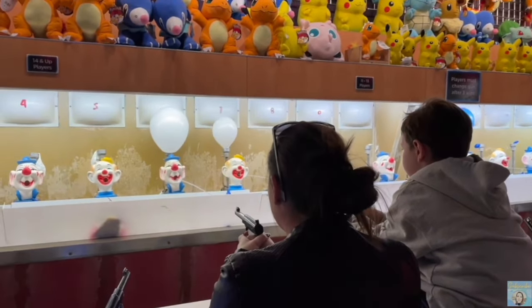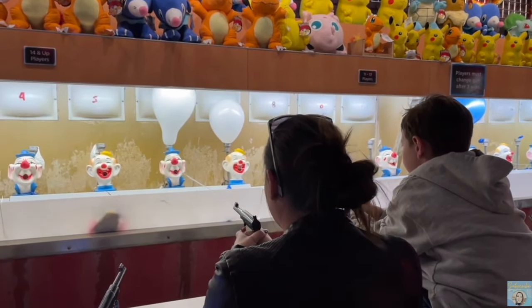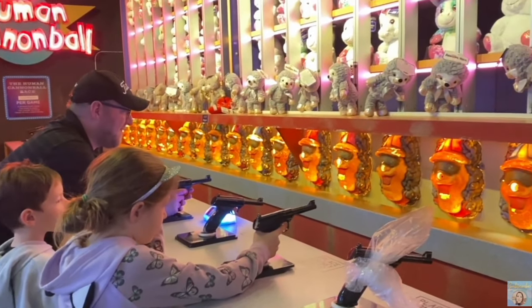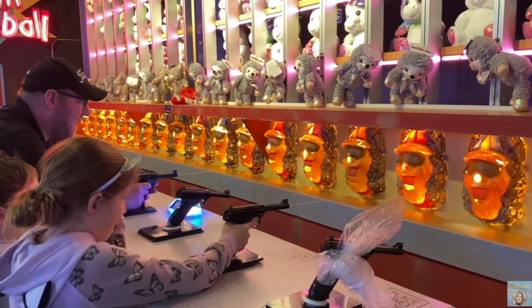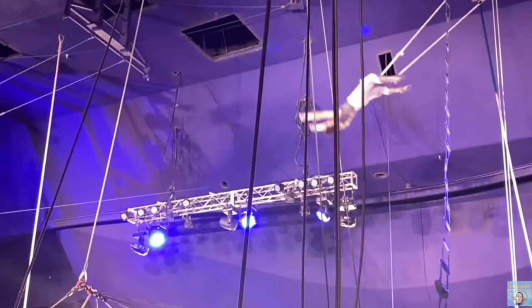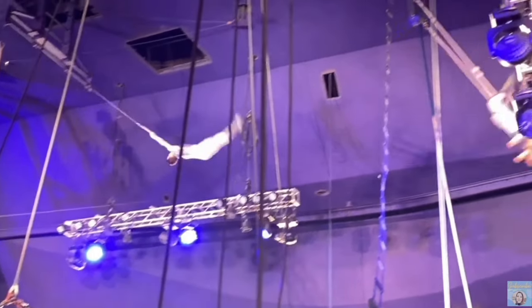While I wouldn't actually book a room at this casino, it does have a really fun arcade for families, and the Big Top Show, complete with magicians, jugglers, and trapeze artists, is totally free to watch. Again, I have a full-length video about this if you want to learn more.